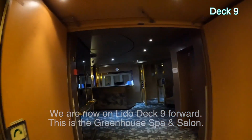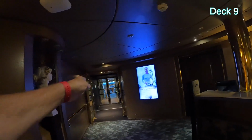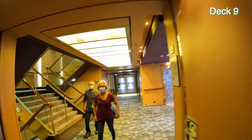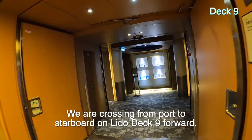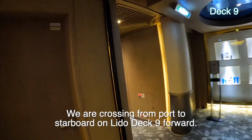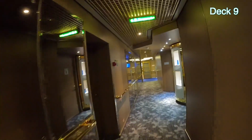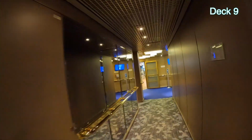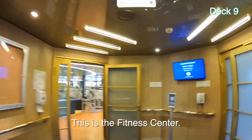But this is the greenhouse spa and salon. And this is the desk. If I go aft, there's swimming pools. If I go over this way, hi. This is where the fitness center lives. And it's down this hall. Right there. So I'm just going to take a little spin around in it. It opens at 6.